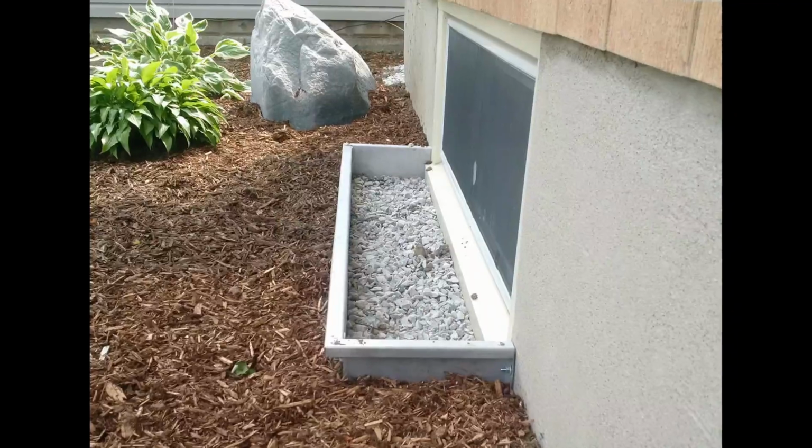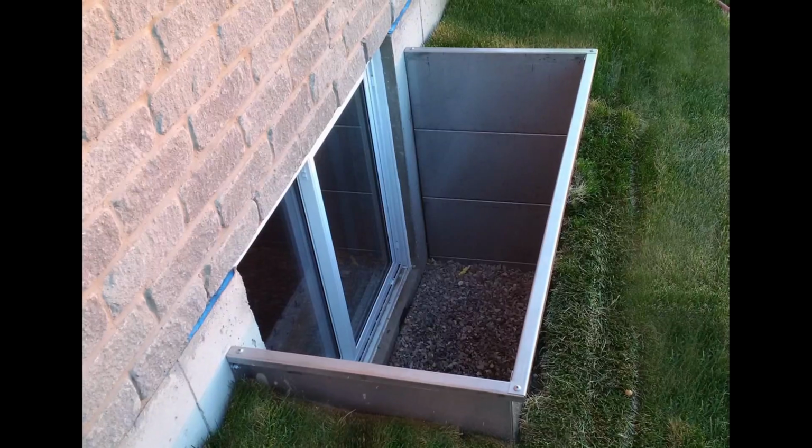Now, another thing that you have to think about in window wells is how they tie into the house. We've been doing some modern window wells, and those are made out of steel, and they're nice and sleek, they're flat. But the problem is that they don't really fit into this house. They're more expensive. They look really good on a contemporary home. And this isn't a very modern home, but we have a lot of modern features.